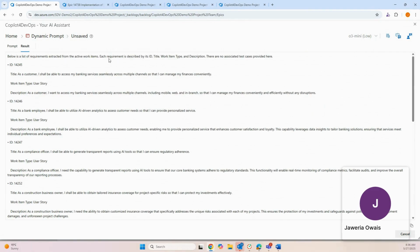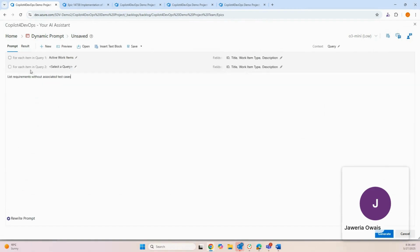It's identifying these are some of the active work items that are missing test cases, or they don't have any test cases associated to them. Alternately, you can run a prompt and display the result in a report format, in a table format, as well as a list format. The beauty of writing these prompts into a dynamic prompt is you can always save them for later use.